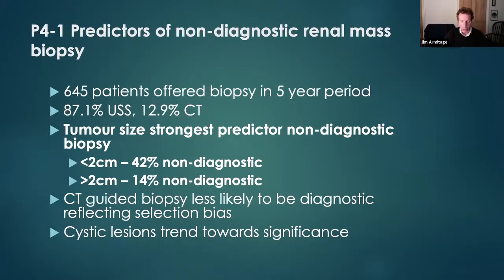For example, a 2 centimetre, difficult to access partially cystic mass in a young fit patient, would they consider undertaking robot-assisted partial nephrectomy without biopsy? Or for an older patient with comorbidity, where active surveillance is likely to be favoured, could biopsy be avoided? I think these are considerations that reflect practice in many centres in the UK.